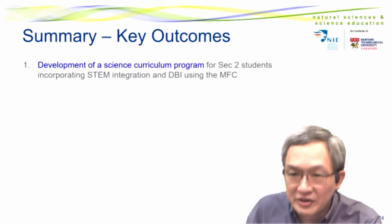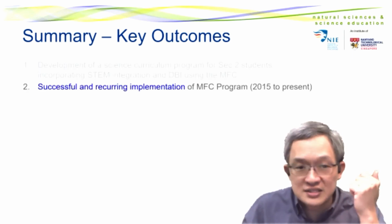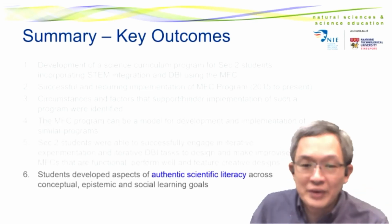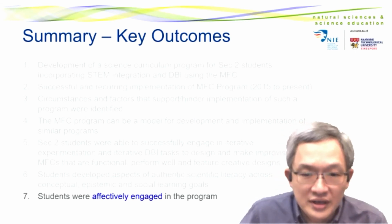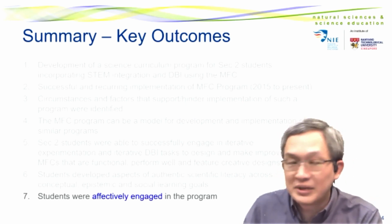So very quickly, we developed a science curriculum and successfully implemented it. We figured out what works. It's a model for development. And let's see, yes, I think we were on track to produce authentic scientific literacy. One more thing is, students were very effectively engaged. They really, really were very turned on by this.